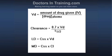The first one is the volume of distribution equals the amount of drug given in IV form divided by the concentration of the drug in plasma. And we say IV form because basically we're factoring out bioavailability here. When you give a drug IV, it's 100% bioavailable. So the volume of distribution is the amount of drug given divided by the concentration of the drug in plasma.